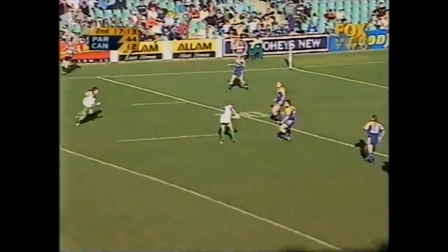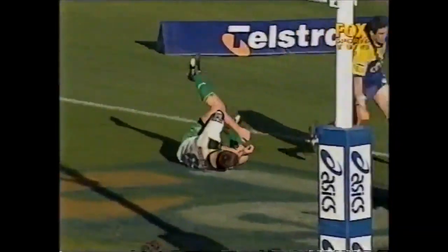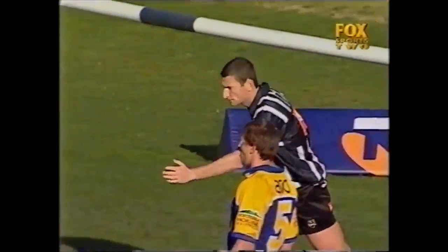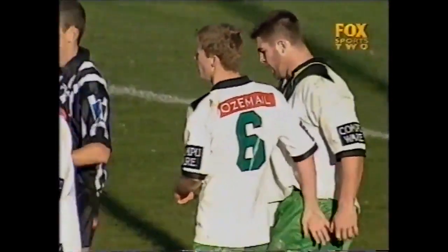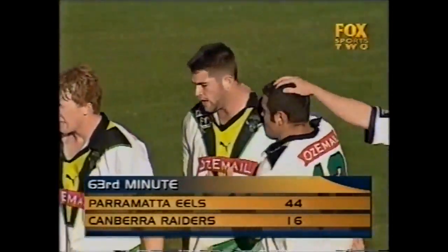McFadden, left hand side, they go that way. Ball popped up to the big front rower. Ryan O'Hara is going to score the try. They had the numbers. The ball went popping in the air. The crowd thought it was forward. Referee said play on, and it's 44-16.